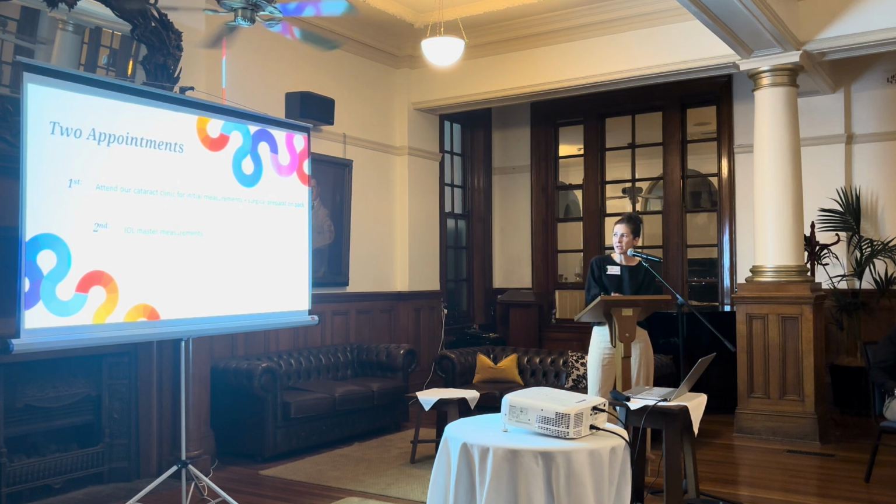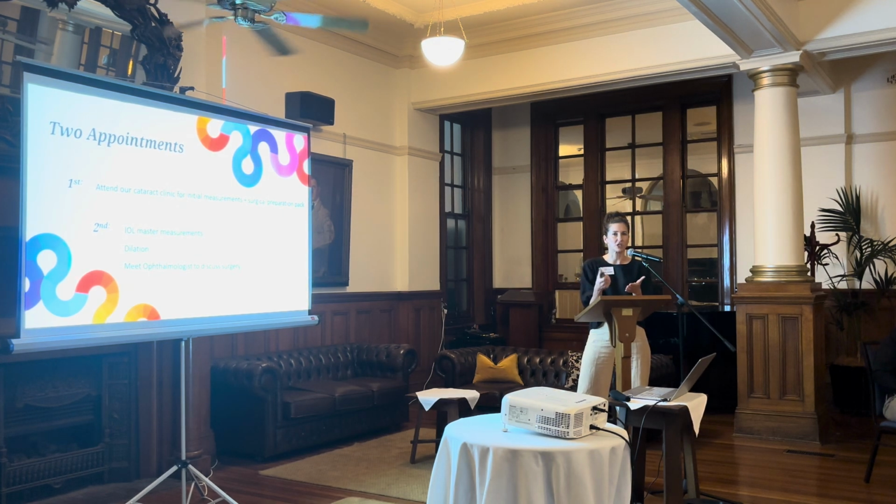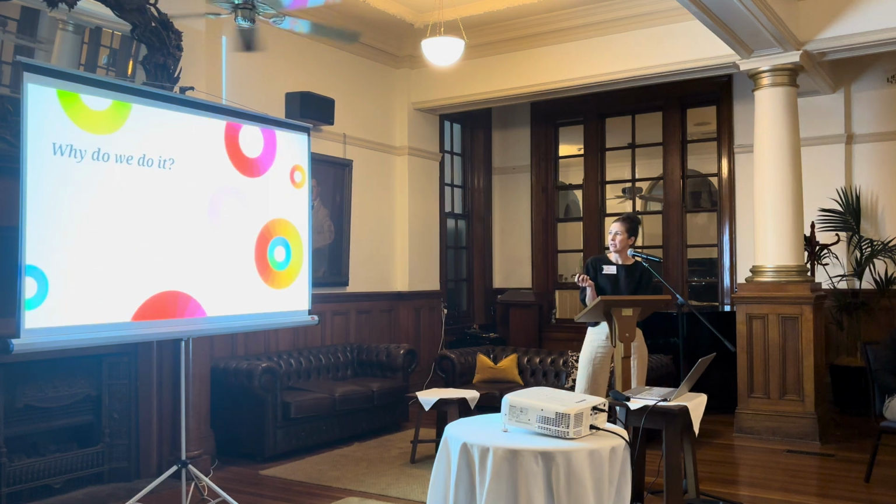On the second appointment is when we'll do the biometry. We'll dilate them at that appointment. So the first appointment, they can just drive themselves. Second appointment, bring someone, bring your hat, bring your sunnies. And of course, they'll meet the ophthalmologist who, on that day, because we've done all of the tests, it's just a quick appointment, in and out. We'll just wait for their dilation and then they're on their way.